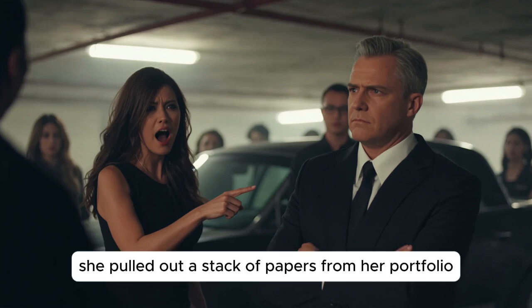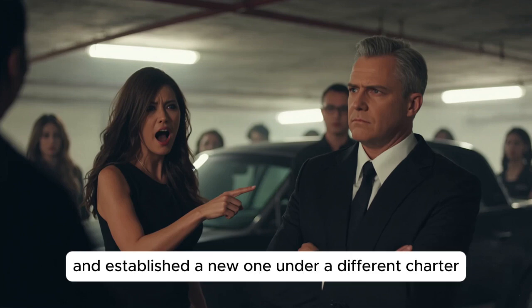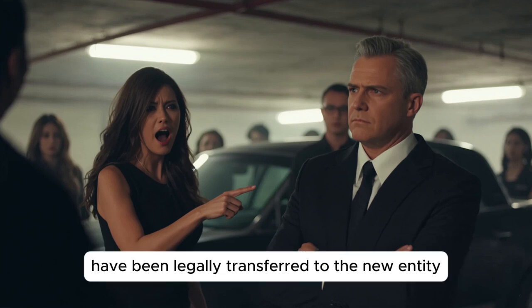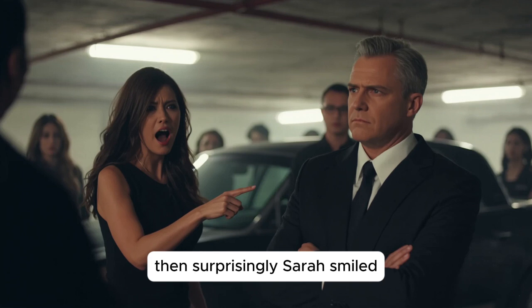She pulled out a stack of papers from her portfolio. "None of that matters. I've already filed for dissolution of the current HOA and established a new one under a different charter. All assets have been legally transferred to the new entity, which I solely control. You have no jurisdiction here." The room went silent. Then, surprisingly, Sarah smiled.